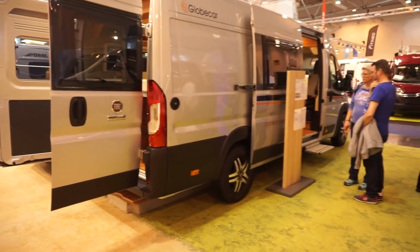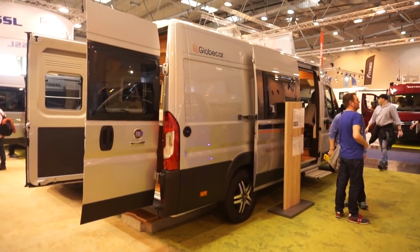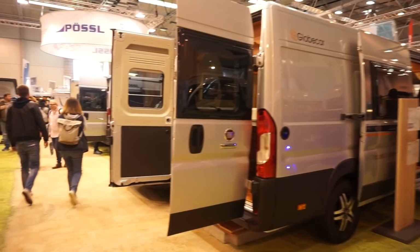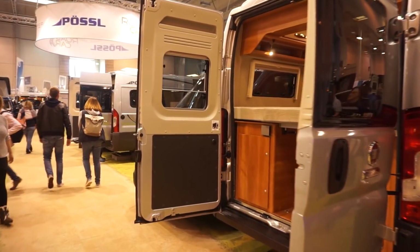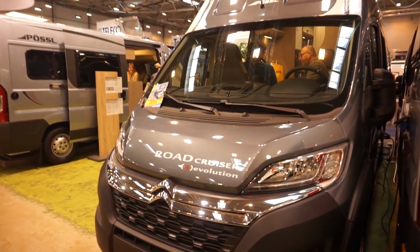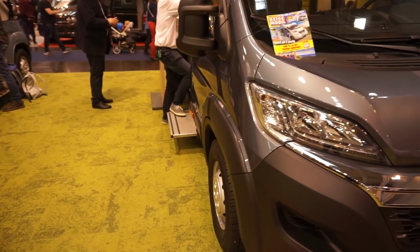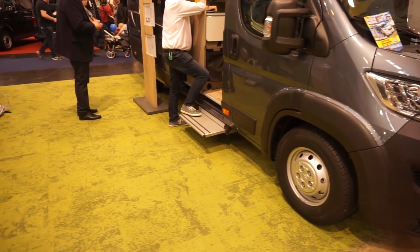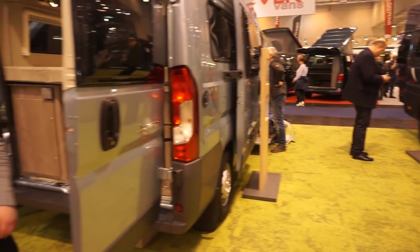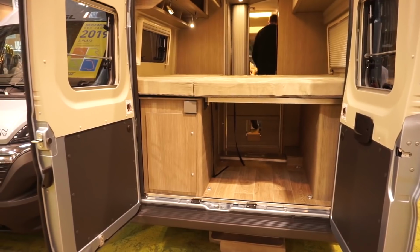So it's love it or hate it. You know, in a van of this size, it's difficult to find a place for the toilet, given as well that the van is so narrow. Yeah, I'll show you around the stand a bit. This one here has got 2 beds in. It's a bit difficult to show exactly because there's so many people around.